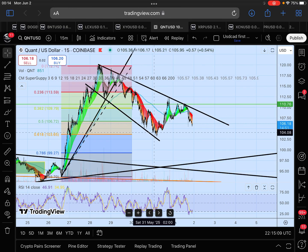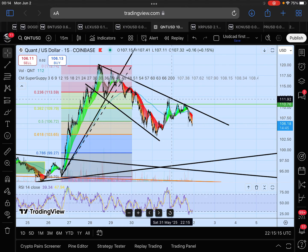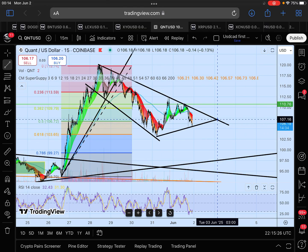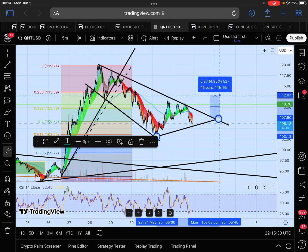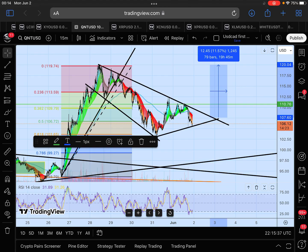There's a 618. We tested right off the 618, pushed back up. We have 1 touch, 2, 3, 4, 5, 6 touches trying to break this downward trend line. It failed, but I believe that we are going to get a higher low, seeing what Bitcoin will do. And with that, I believe we could see a push upwards up to the 120 mark again, being an 11% increase just with Quant. However, an all-time high over $1,000.